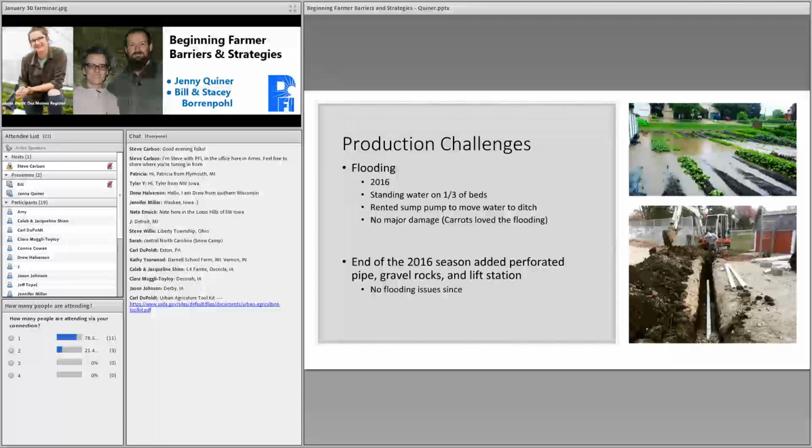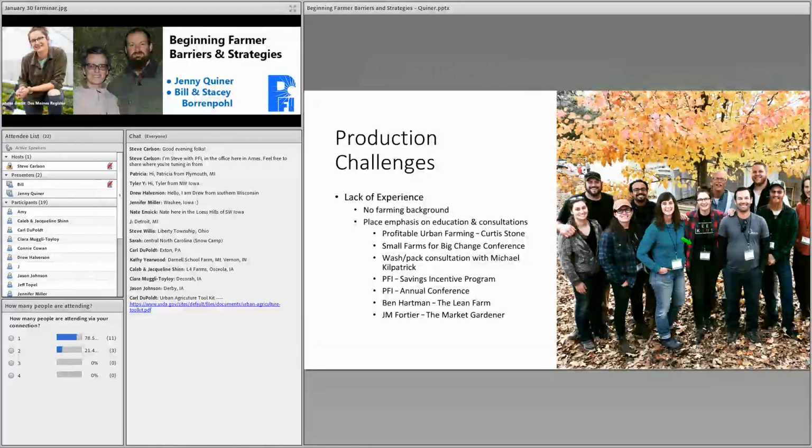So there's always going to be issues. How do you tackle them and how do you make them better? And this was an investment. I think it was about $5,000, but in the big picture, in the long run, it made sense with our system because we don't want to deal with flooding. And then, like I mentioned, I didn't have experience. I went into this without a farming background, and I didn't volunteer on farms. And so I wouldn't highly recommend it, but it's worked for us.